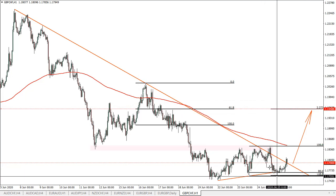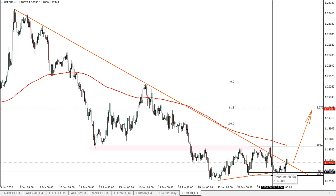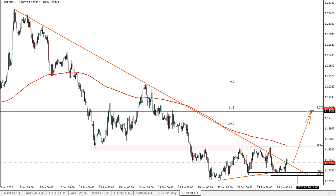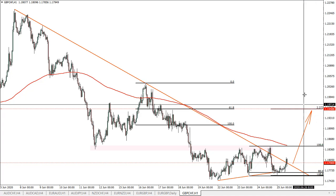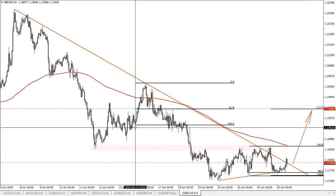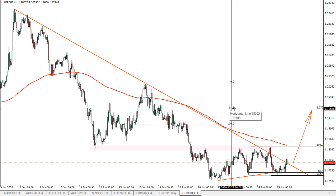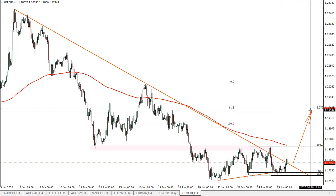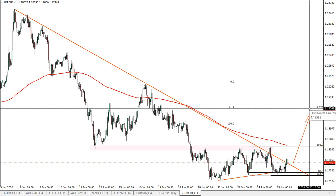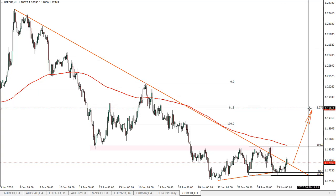Now, in regards to the target, I have applied fibs to this correction to the downside, when the last time the trend line was rejected. And we have here the 227.2 fibs, which is at 1.1957. Another fib was applied to this last wave down, and we have the 61.8 cleanly corresponding to our upside target. If there is a break above this level, I think the upside target will be much higher, but we don't care about that. This is the nearest target.